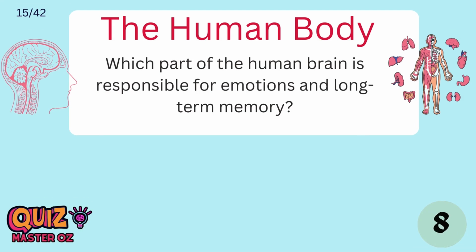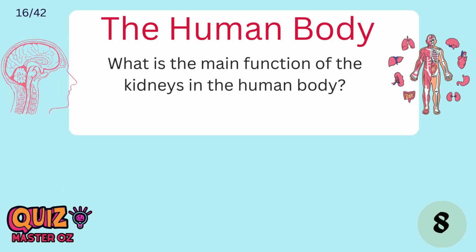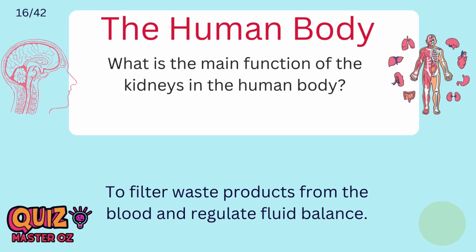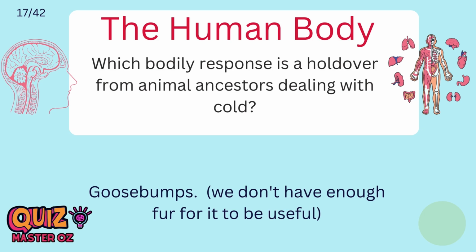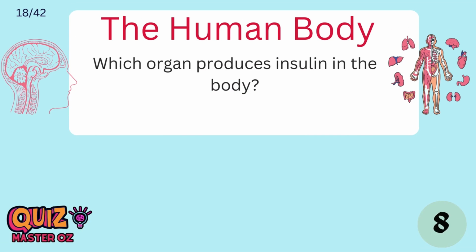Which part of the human brain is responsible for emotions and long-term memory? The hippocampus. What is the main function of the kidneys in the human body? To filter waste products from the blood and regulate fluid balance. Which bodily response is a holdover from animal ancestors dealing with cold? Goosebumps. Which organ produces insulin in the body? The pancreas.